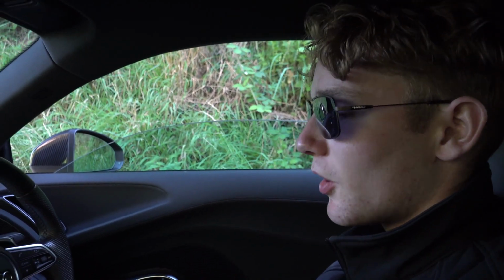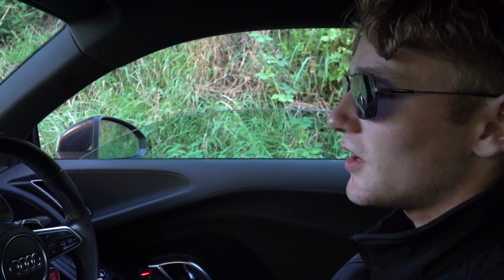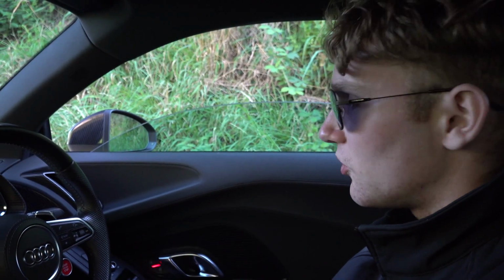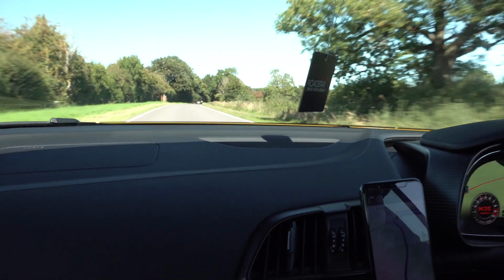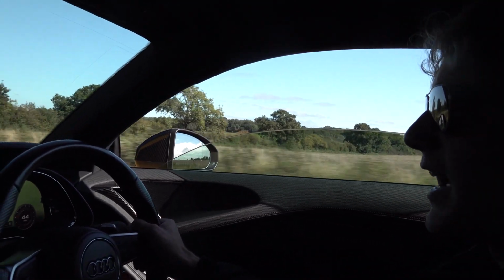I would thoroughly recommend getting yourself down to Roadster and having a test drive, if not buying this car. It seems immaculate, the interior is lovely, it's got all the options you want. This is exactly how I'd want my V10 Plus. I don't think you'd ever get tired of those pops and bangs from the 5.2 litre V10.